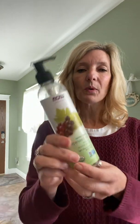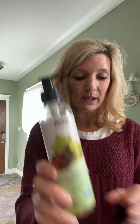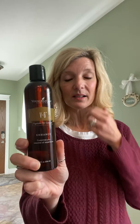Some other common ones that people love, grapeseed oil. My personal favorite is one called V6. This is a Young Living product. It's actually a combination of 6 different carrier oils. And I don't know what magic Young Living has worked, but when you put it on, it all absorbs in and is not oily at all. It leaves your skin very soft. So that's why that's one of my personal favorites.